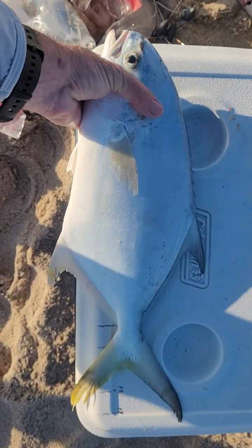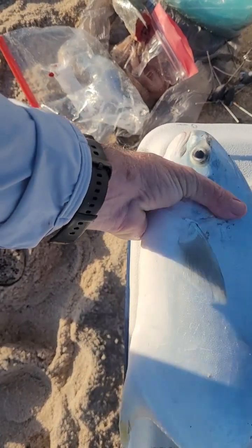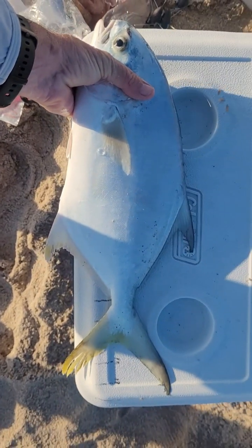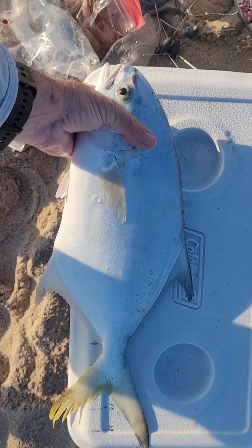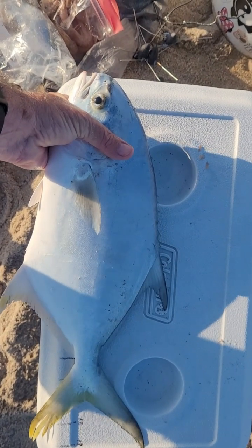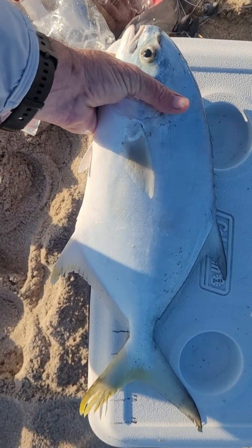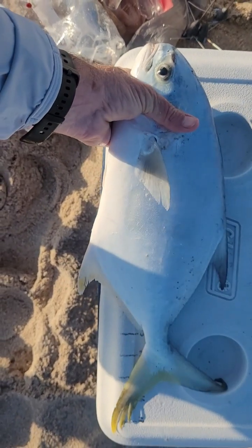It's about just shy of 16 inches. It's a nice one though. So I told you I'd measure this one out, but second pomp of the day, caught within about 5 minutes of each other. Real nice pompano. Remember, I'm using fish bites and I'm using fresh dead shrimp and some blanched sand fleas.